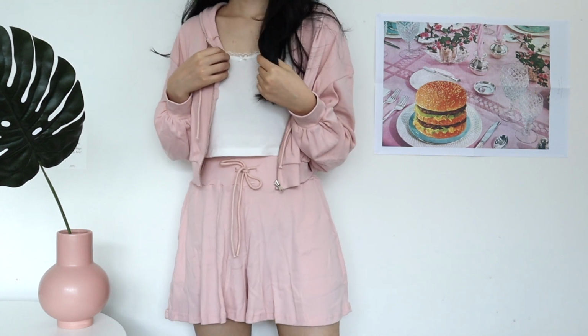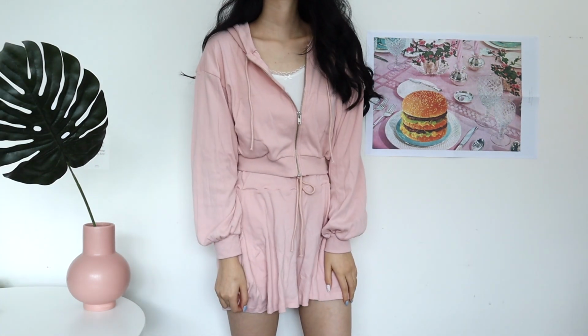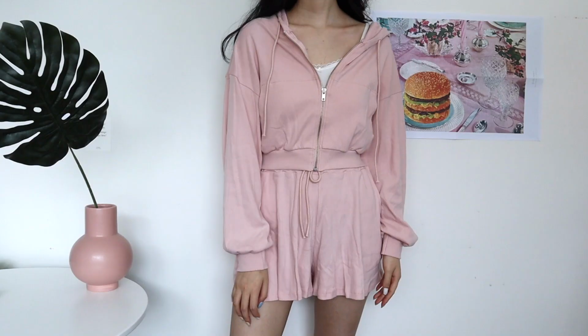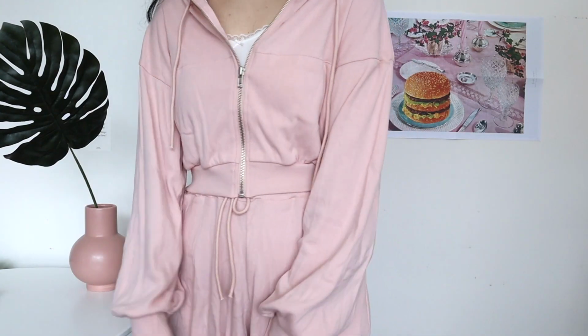It's just a jersey material, so it is really comfortable. You can wear this lounging around at home or just on a casual outing somewhere. I think it'll look the cutest styled with some white sneakers, and they also look really good as separate individual pieces as well.